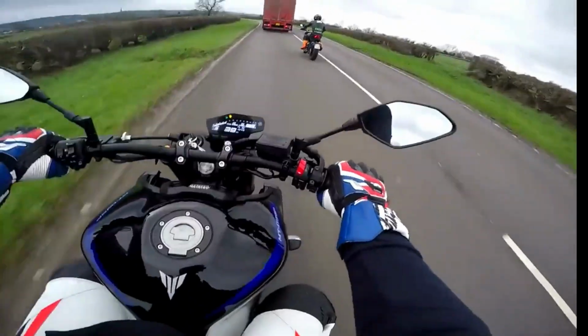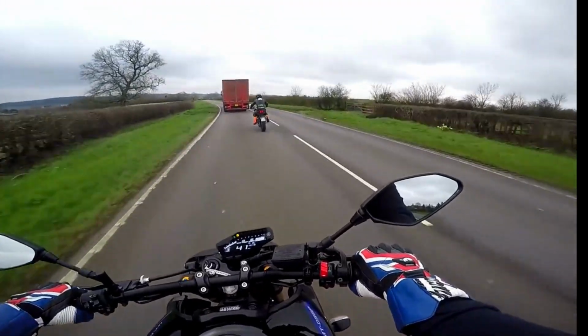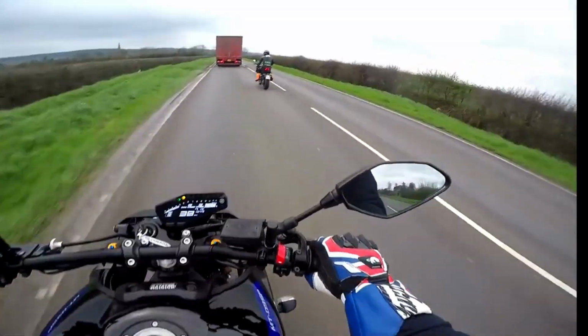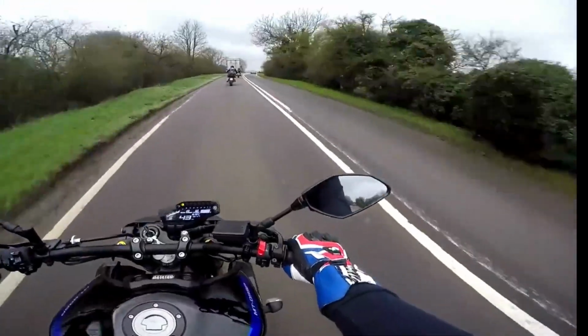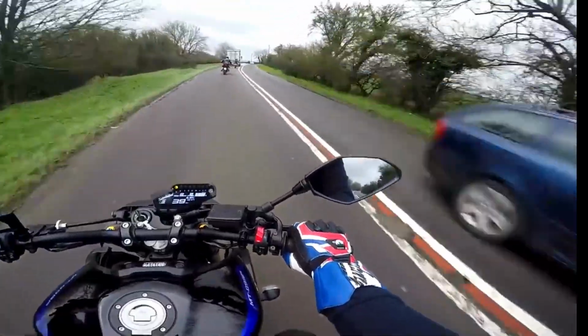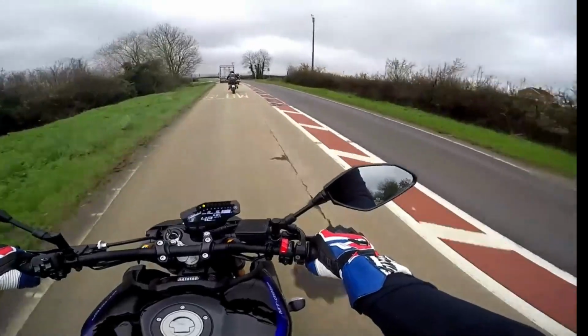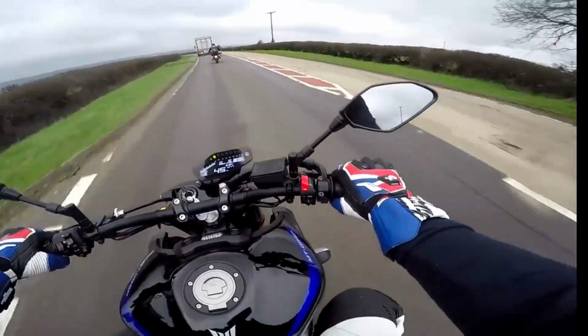Position on this is comfortable, bars are high, nice footpeg position. It's still sporty, it's not completely about comfort. A bit supermoto-y, but the seat height is quite low. The throttle response is a little bit snatchy. I've got this in standard mode, which is okay. It's better than the stock MT09, the 2016 one, which I've ridden.